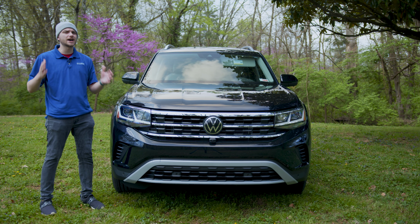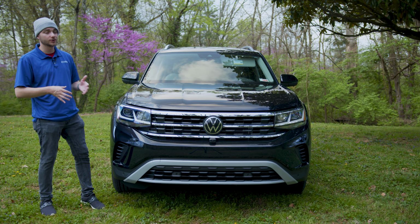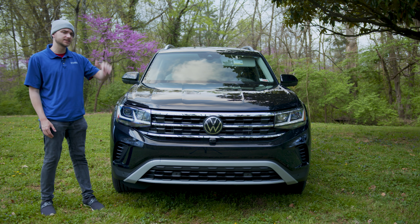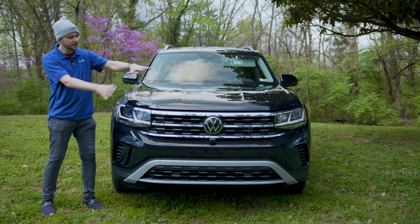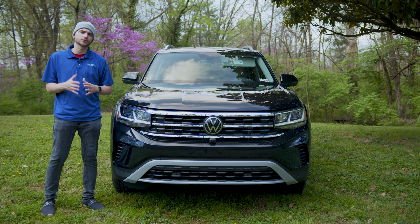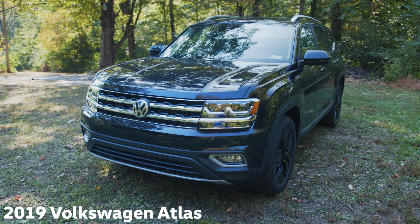Now, like I mentioned, it's not a redesign, it's simply a refresh here in 2021. But a place where you'll really notice that is up here on the headlights and back on the taillights. They redesigned the front grille, including resculpting the headlights. So I'll show you some pictures on screen or some video on screen of what the 2020 used to look like, or the 2019, they were the same.